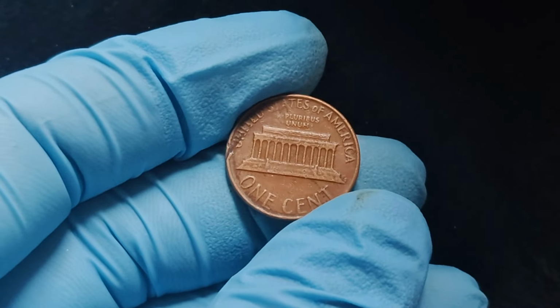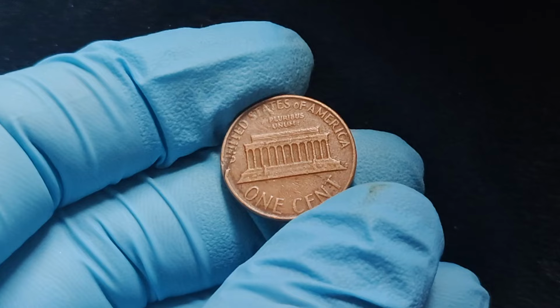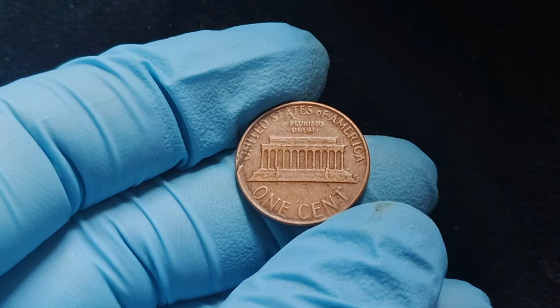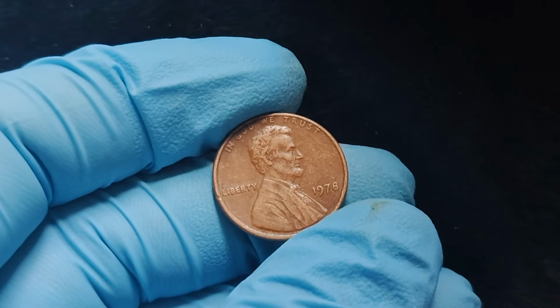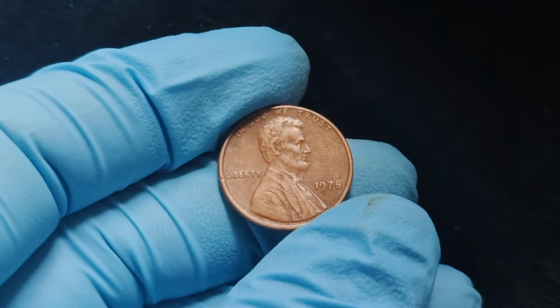Alright, folks, let's wrap this up. The 1978 no-mint mark Lincoln penny proves that treasure hunting isn't just for pirates. It could be as easy as looking through your loose change. Whether you're a seasoned coin collector or a total newbie, it's worth taking the time to inspect those old coins. Who knows? You might just be sitting on a fortune without even realizing it.